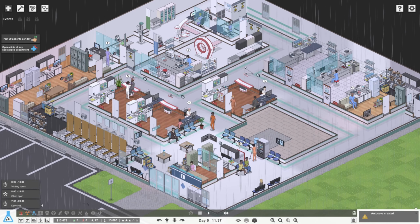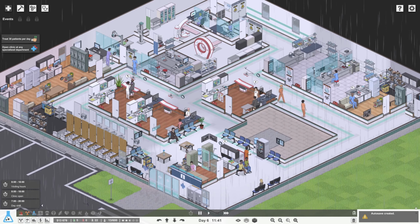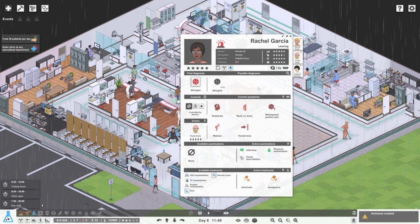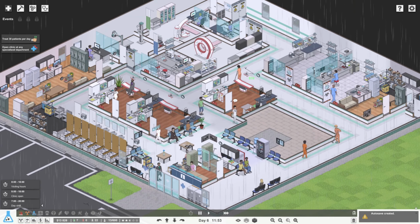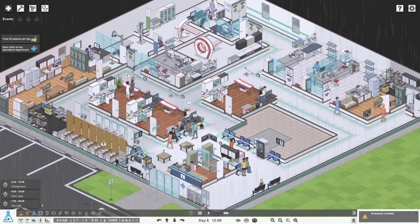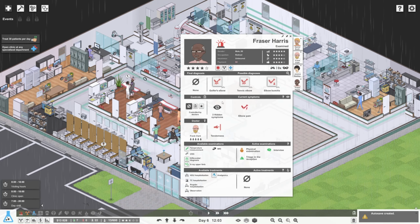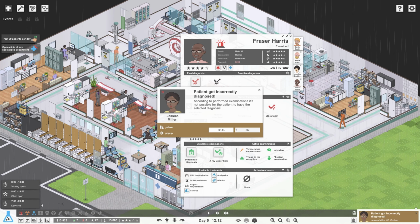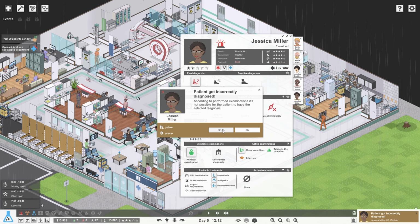Oh, it's fascinating. I'd like to know if we're actually getting patients. Like, what do you got? Shingles? 100% shingles? Snapping duckfish. That's no good. Alright, who's our next patient? Let's have a look. You, sir, what have you got? Potentially golfer's elbow. Let's see what they're going to send for. Patient got incorrectly diagnosed. According to performed examinations, it's not possible for the patient to have the selected diagnosis.